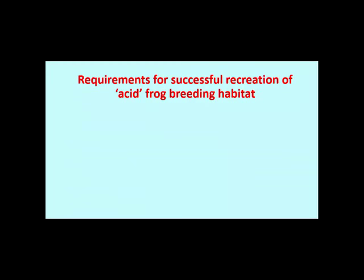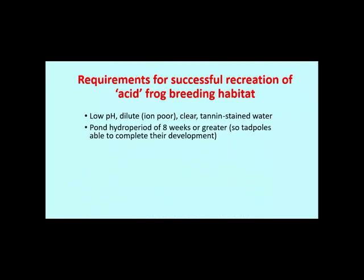And there's quite a long list here, so it's no easy task by any means. Firstly, we need to make sure that that water chemistry is right, that it's the water chemistry that these acid frogs love and that the other frog species don't like so much. So we're trying to keep out the competitors by maintaining low pH, dilute, clear, tannin-stained water in these wetlands.